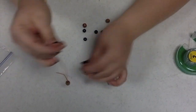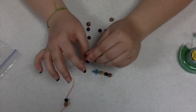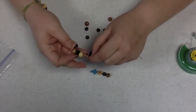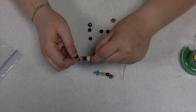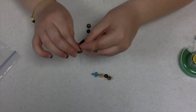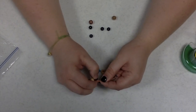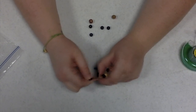There's my wooden bead, plastic bead, wooden bead, and then I'm going to tie a knot after that second wooden bead because the next one that goes on is our cross. So I'm going to scooch the knot down as close as I can get to that wooden bead and give it a little bit of give. I'm going to double that knot as well. And hold it right there. Pull it tight. Oops. There we go.